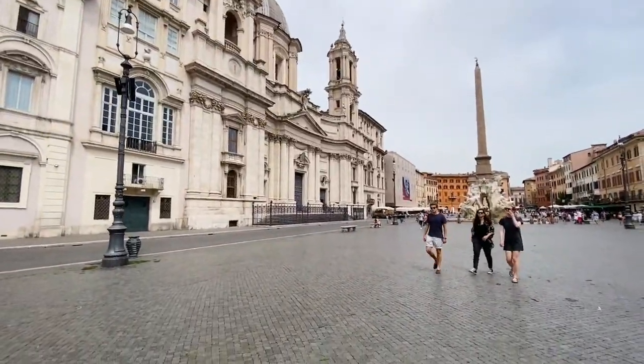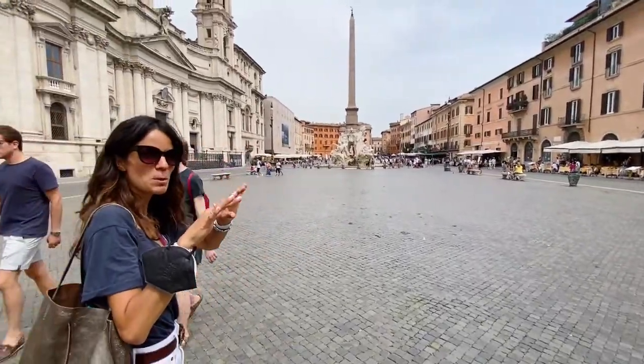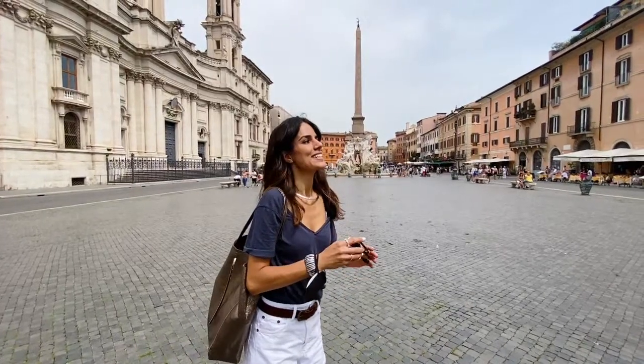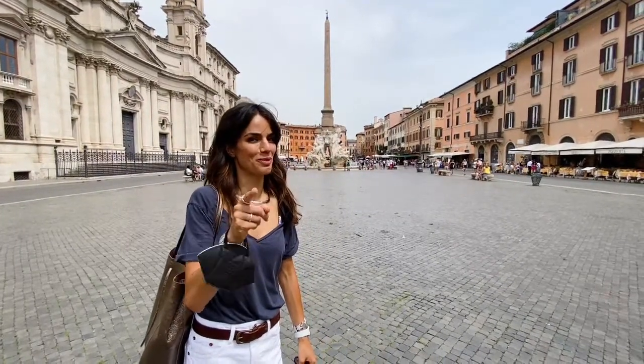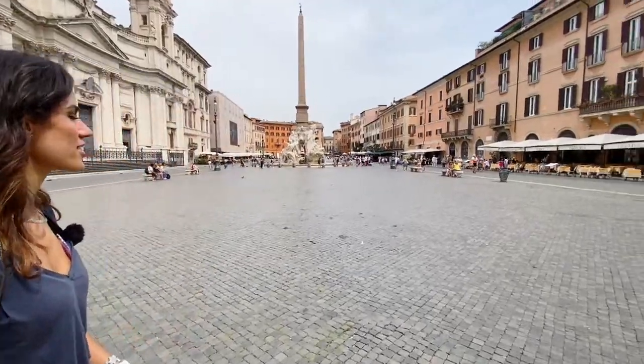So Sarah says the street floor, but almost. Dean says it's an ancient circus. Yes. Yeah, we don't call it a circus, we call it a stadium. But very close, very close. Well done. And why is it an ancient stadium?